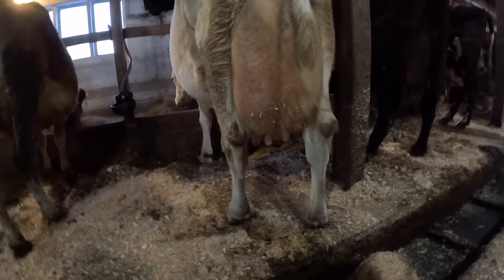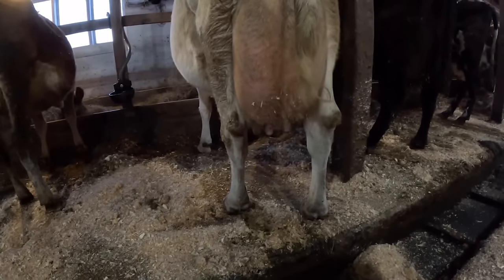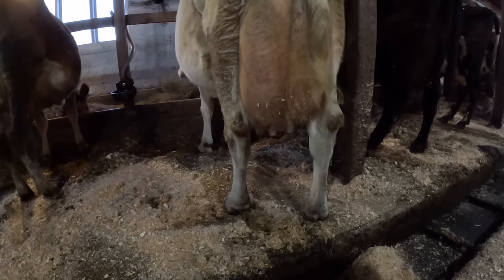She's one of three purebred Ashers that we have. So this is what her bag is looking like. We were very lucky with her. She calved on her own. Didn't have milk fever or anything. Super healthy, doing great. So yeah, that's the old lady. Doing really, really good.